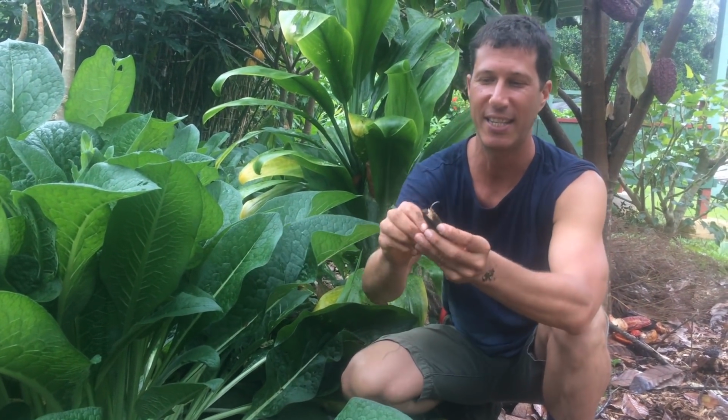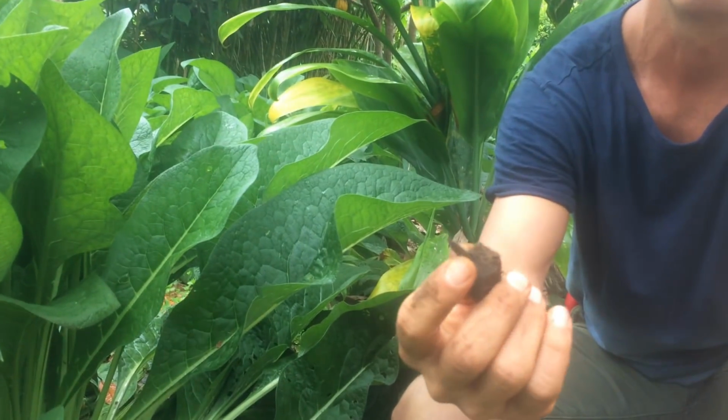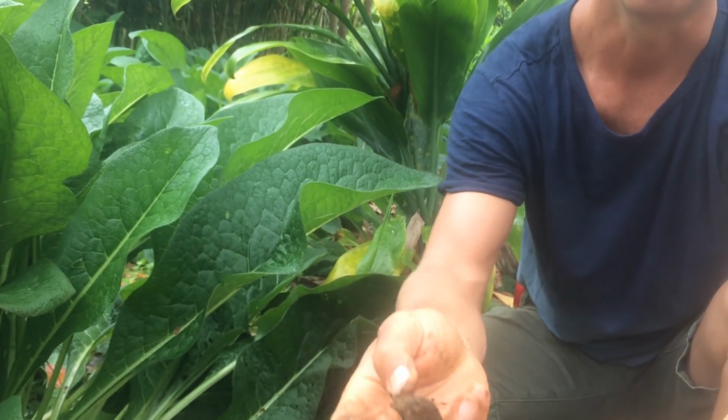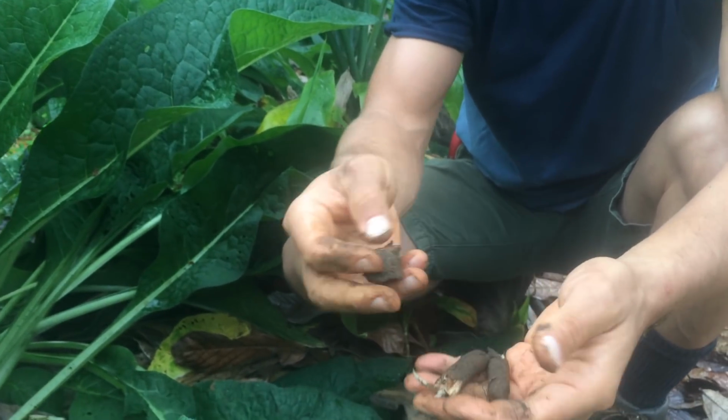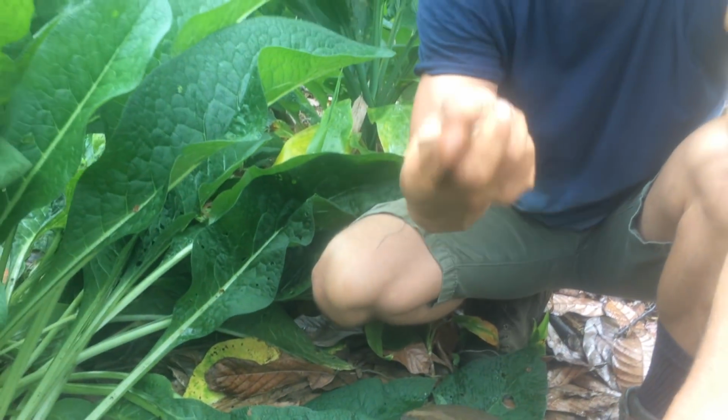So you could also take this root and I could put this back into the ground and it would grow nicely. That's right. Multiply. Absolutely. So again, the propagation, the exponential potency. People talk about renewable energy, this is renewable energy right here.